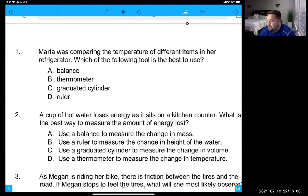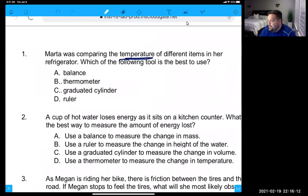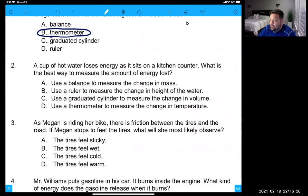Okay, so for number one, Marta was comparing temperature. When you see temperature, you should immediately go to thermometer. And I know that seems easy, but remember, we're seeing how the questions are getting harder and harder. We're in the third grade questions now. Starting this week, we're going to get into the fourth grade questions. Okay, do number two now. Pause the video.